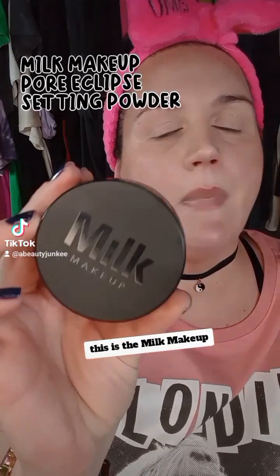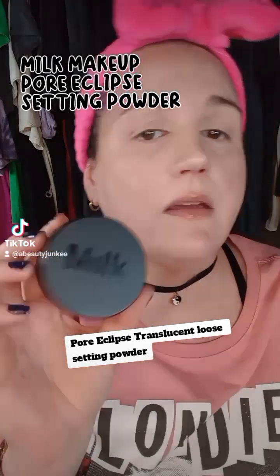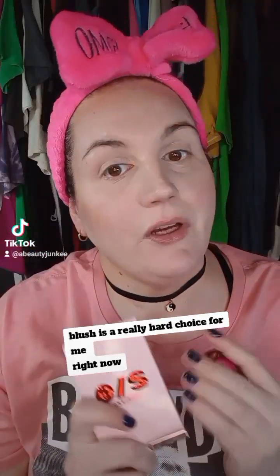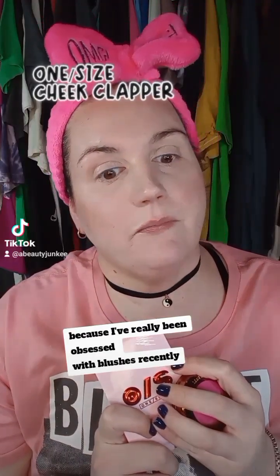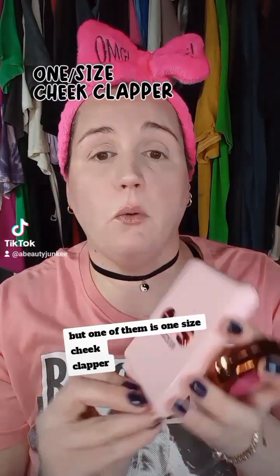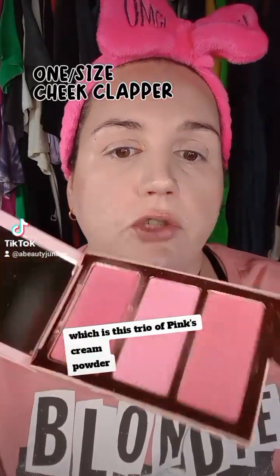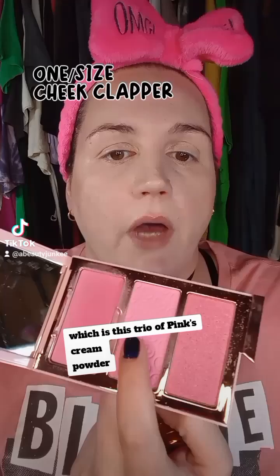I haven't been able to put this one down since I tested it. This is the Milk Makeup Eclipse Translucent Loose Setting Powder. This is extremely blurring. Blushes is a really hard choice for me right now because I've really been obsessed with blushes recently, but one of them is One Size Cheek Clapper, the shade Attention Seeker, which is this trio of pinks, cream, powder, and then this is like a highlighty shade.